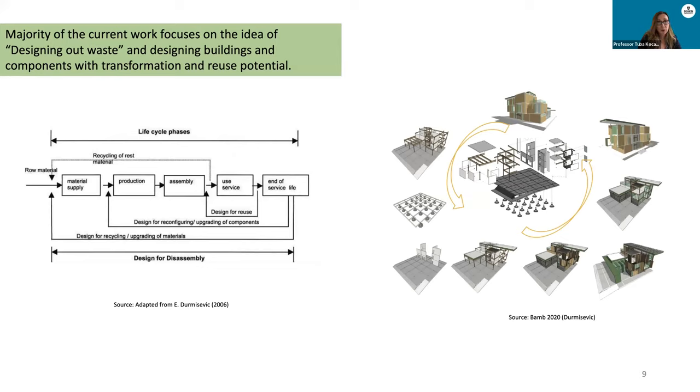When we look at what's going on at the moment in terms of how design and circularity is being associated, we see that the majority of the current work focuses on the idea of designing out waste and designing buildings and components with transformation and reuse potential. The diagram on the left, for example, shows the most explored concepts for circular material use in construction, focusing on designing for multiple lives of an individual building, such as design for reuse, design for reconfiguring, design for recycling, and so on. And each one bringing or aiming to bring a different value at a different stage of the life cycle.